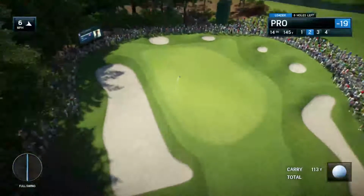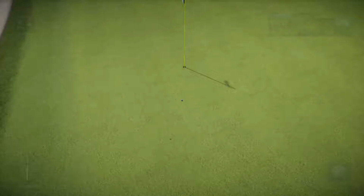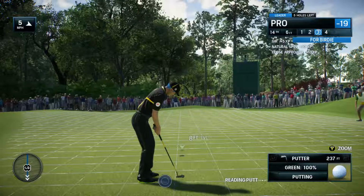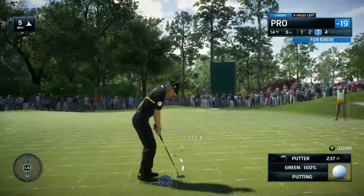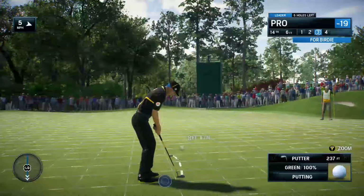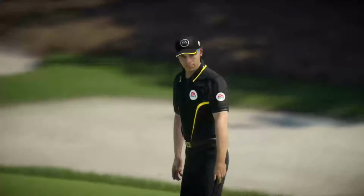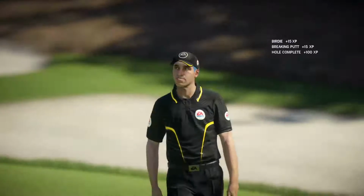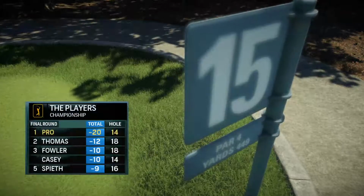Should be safely on deck. That will be a great look at birdie. Now this for birdie came away with par in the previous round. Good putt.